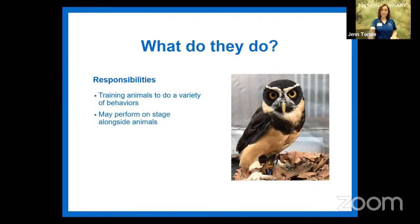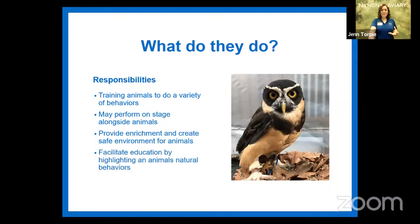And oftentimes, animal trainers are also responsible for making sure that animals are able to learn and display different behaviors, maybe even in a stage show. And they may work alongside the animals to help teach people about these amazing creatures. But it's not just training behaviors, it's also making sure these animals have a wonderful life here at the aviary, providing enrichment, which is anything that stimulates an animal's senses or helps them engage with their environment, or creating safe habitats for animals. And they also are really important in facilitating education by highlighting an animal's natural behavior.